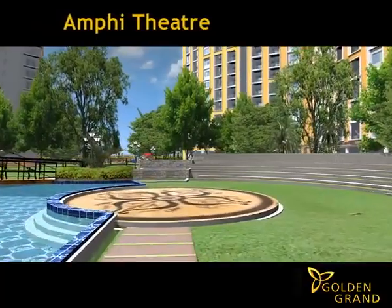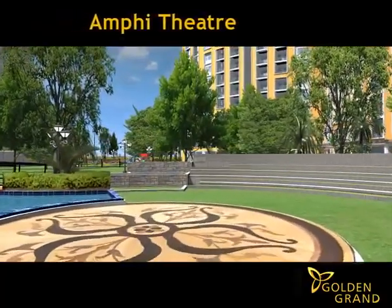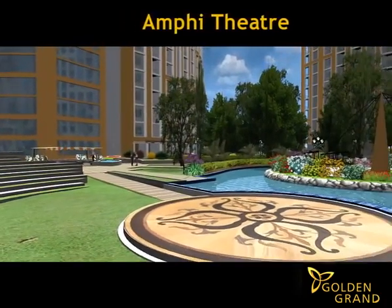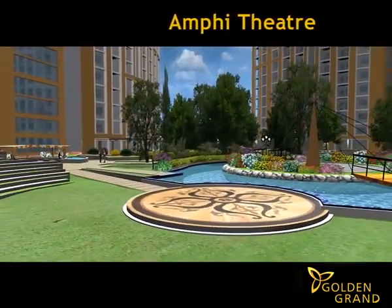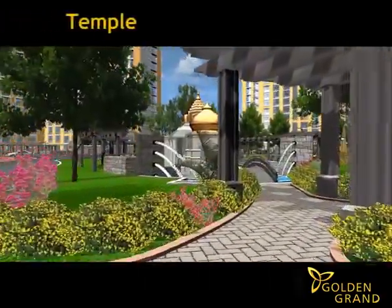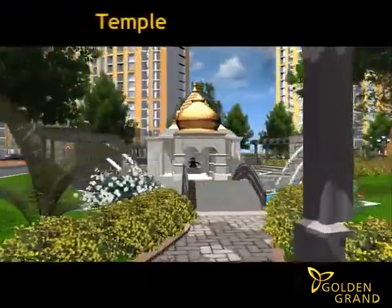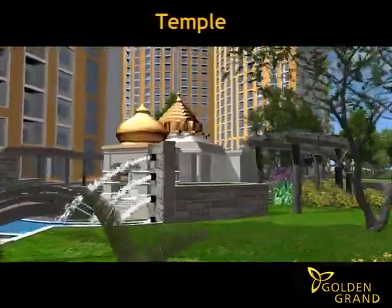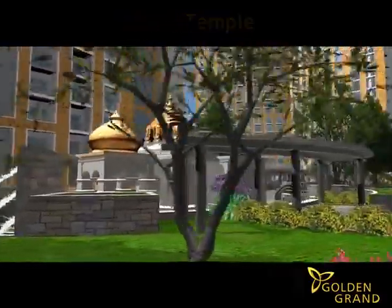The amphitheater with a beautiful backdrop of a water body is a delight for the eyes. Here you can be creative and bring out the best in your artistic talents. A temple inside the campus with a meditation room and a yoga center is sure to bring tranquility and peace into your lives.